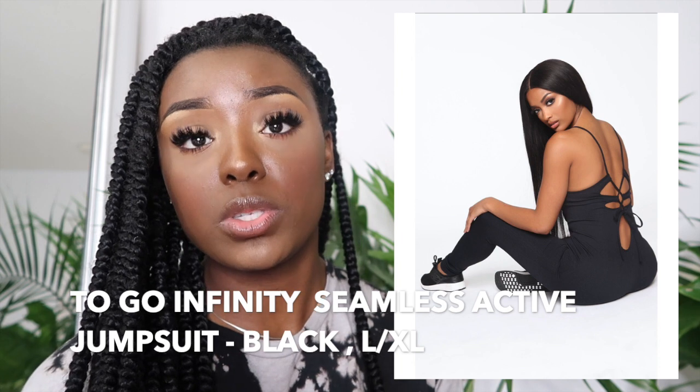So the next thing I got was the To Go Infinity Seamless Active Jumpsuit in the color black. And I got it in a size large, extra large. I was so excited to finally find a jumpsuit at an affordable price. But this one right here, no ma'am. It was very tight. So you see in the back where it does that little crisscross. If you try to work out in this, you will be able to see your underwear in the back. That made me sad, because I was very excited about this jumpsuit.